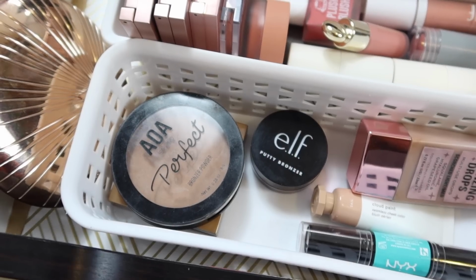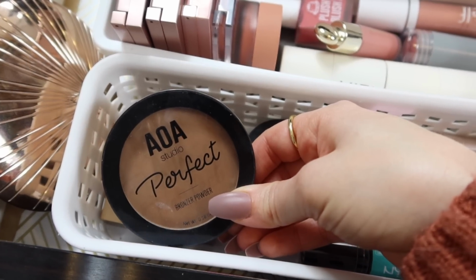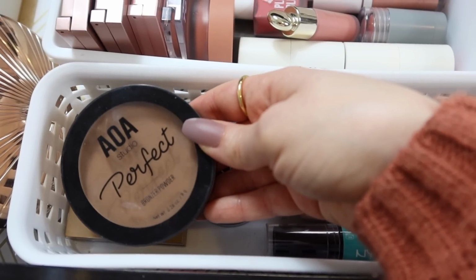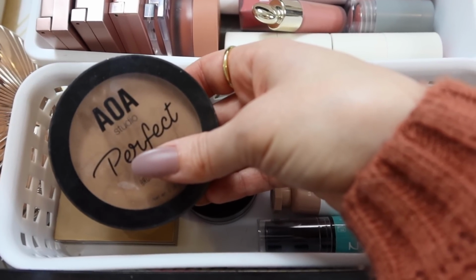Then I have my powder bronzers over here. This is the AOA Studio Perfect Bronzer in Frappe. I absolutely love this. For a $1 bronzer, it is amazing. I have the itch to place another Shop Miss A order.